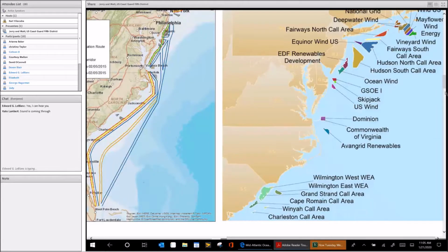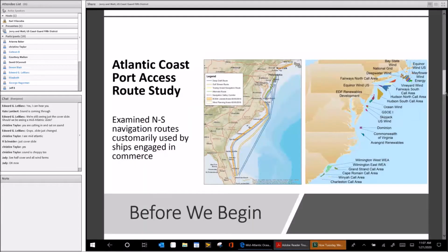In addition, the Bureau of Ocean Energy Management has identified additional areas that they may lease in the future. Those include the New York Bight area offshore New York, and they include several areas down offshore Wilmington, North Carolina, and South Carolina. So the Bureau of Ocean Energy Management is responsible for permitting renewable energy projects on the outer continental shelf. And in the Mid-Atlantic, we have projects in various stages of permitting.